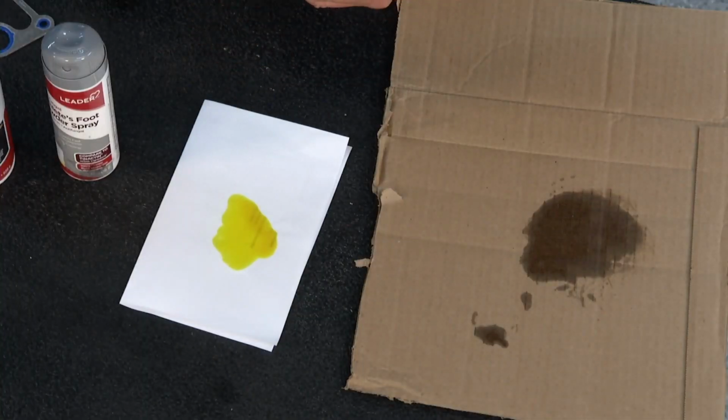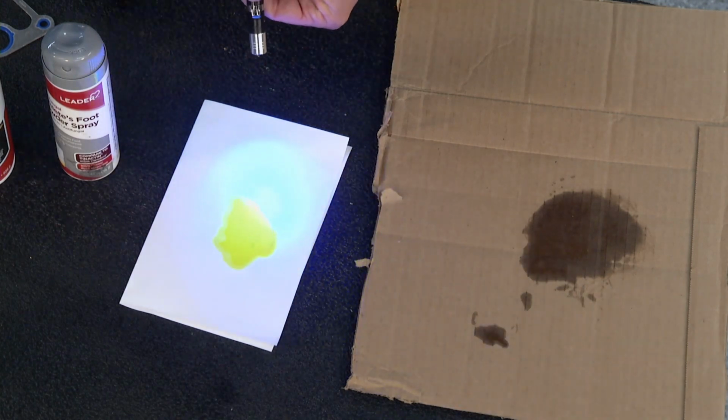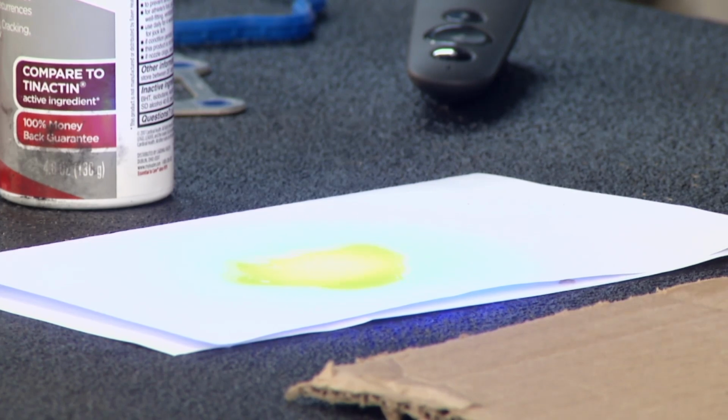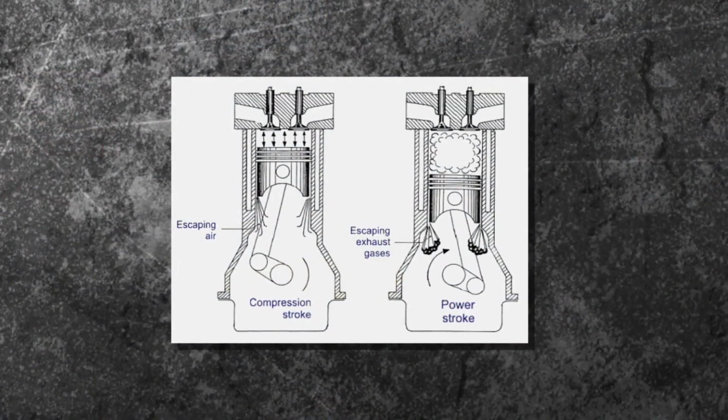Put it in the oil, and I have a black light here and I can shine it on here. And when I put the black light on here, it actually emphasizes the oil. So if you have a little drop, it's really going to show up and you're going to be able to find it. But what causes all that?